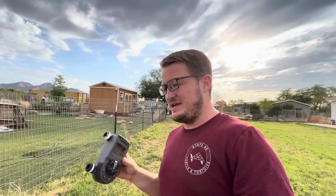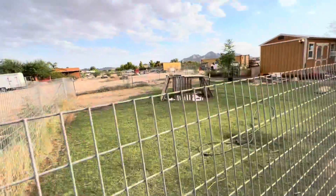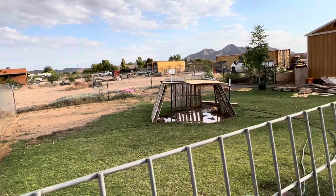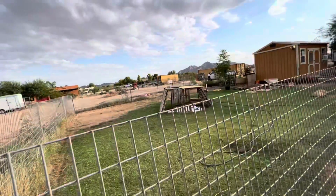I'll usually run it, I mean, it depends. Some people like to not waste water, but I like to keep my tortoises cool, so I'm not really worried about the water. But I will set this thing to run for maybe 10, 15 minutes every maybe 2 hours during the hottest times of the day, just to make sure they can stay cool. And then I always keep a nice mud bath for them, because these tortoises love mud baths.